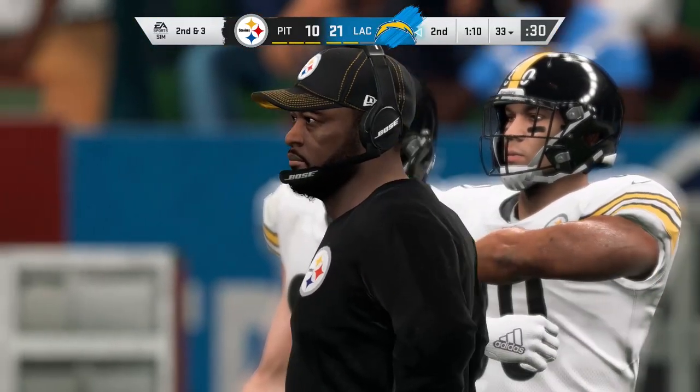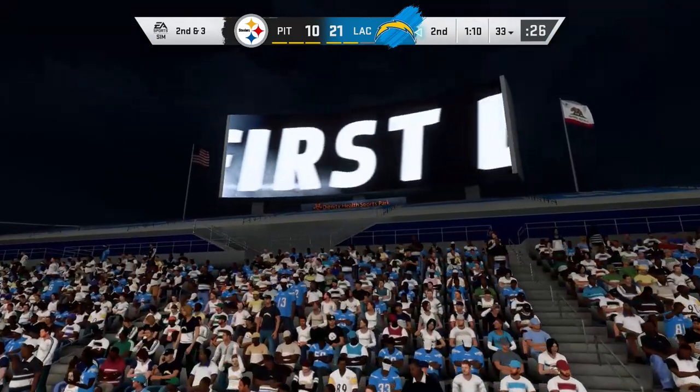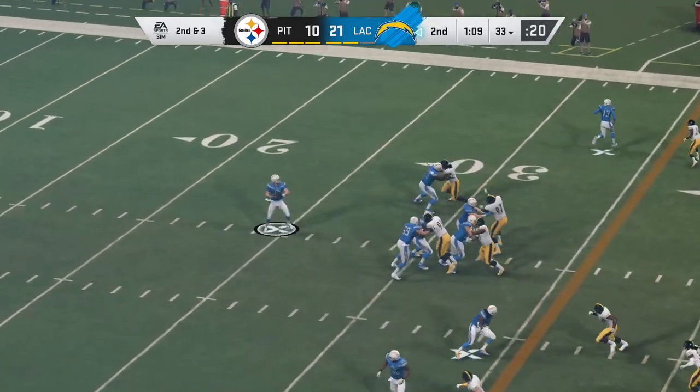But that's what you're looking for when you're wanting to throw the ball downfield. You want one of those guys who can play out on the perimeter, can play out wide, who can not only get open, but when they're covered, can uncover themselves downfield and create catches.